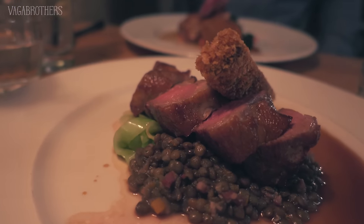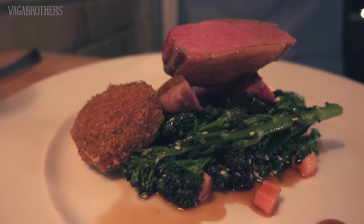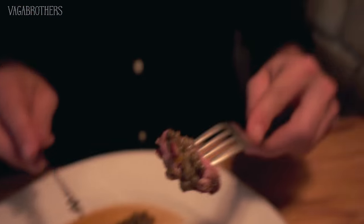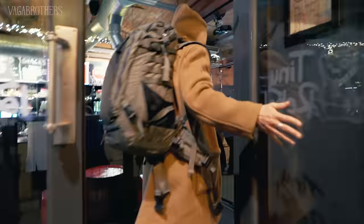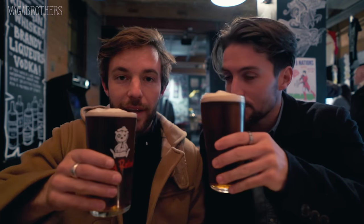We ordered the duck and the lamb. Both are Welsh and they look delicious. We got two more gin and tonics and it's time to eat. All right, brother. Cheers. Dude, last pint of the trip.